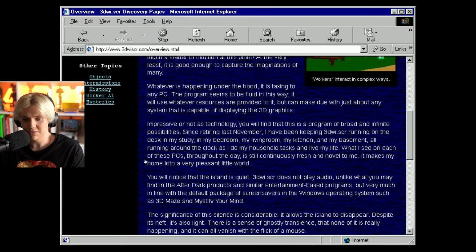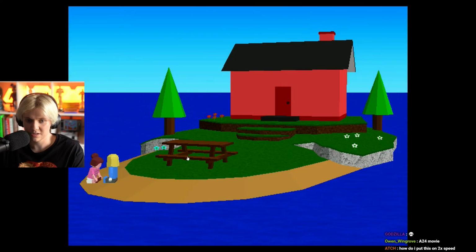The significance of the science is considerable. It allows the island to disappear despite its heft. It's also light. There's also a sense of ghostly transience that none of this is really happening, and it can all vanish with the flick of a mouse.